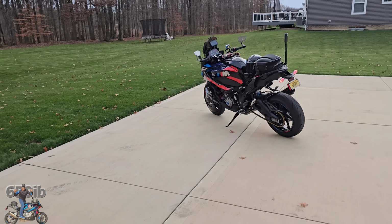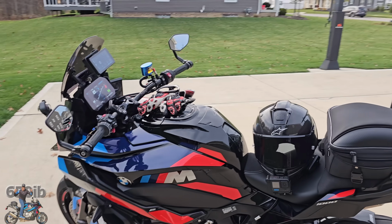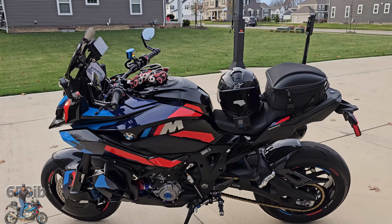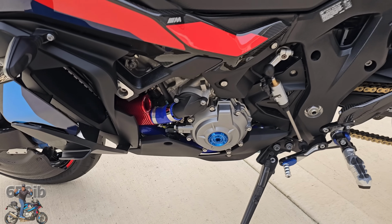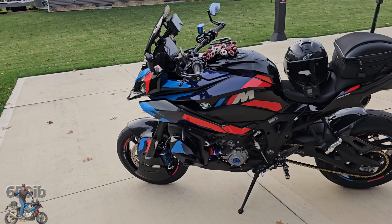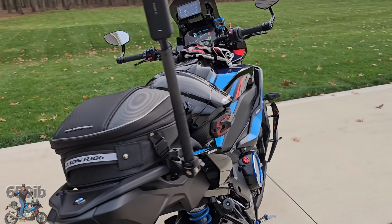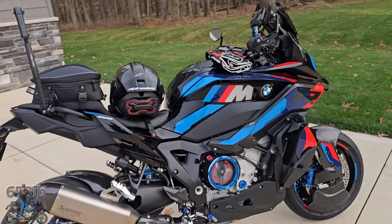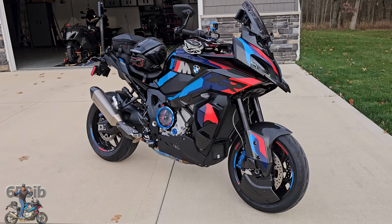But what I am going to do is hop on this beautiful M1000 XR and take it for a ride and tell you how my 2-month, 2,500 mile experience has been on this beautiful machine so far. But every time I pan my camera around, I can't help but to look at the beauty of this bike and see just how gorgeous it is for a sport touring motorcycle. It is absolutely fantastic.